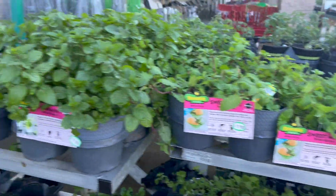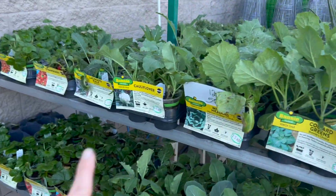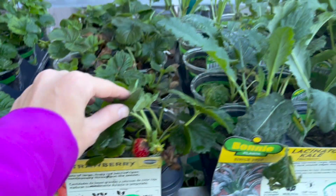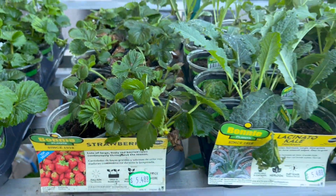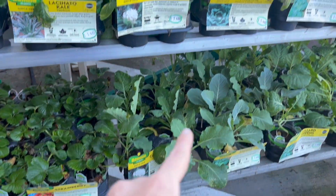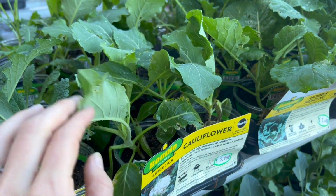Oh man. Broccoli, collards, cauliflower and kale, and oh my goodness, a whole strawberry. Do they have them in the little trays? I don't want to buy, I mean, $5 for a whole plant. It's kind of expensive, I mean, again, from a growing learning experience, but also kale. I've never grown kale before.